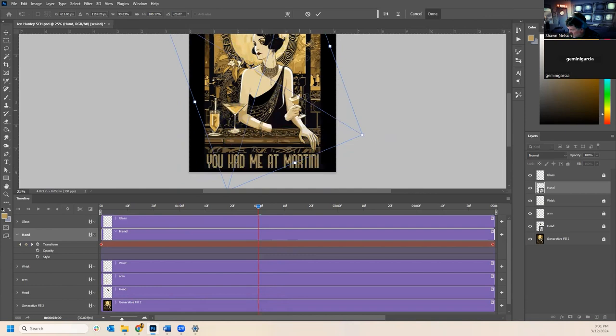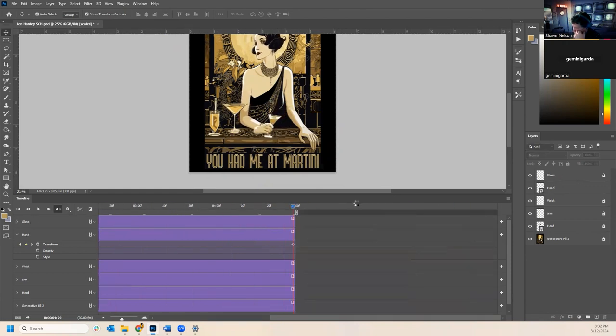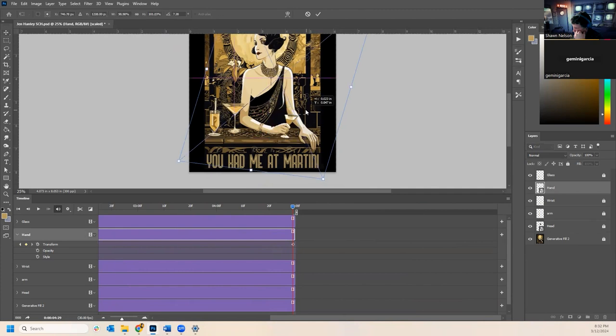And we rotate the hand. And then translate it back to where it's supposed to be. And hit OK, because God forbid we'd actually move it to where we want it to be. Oops. Move that back.